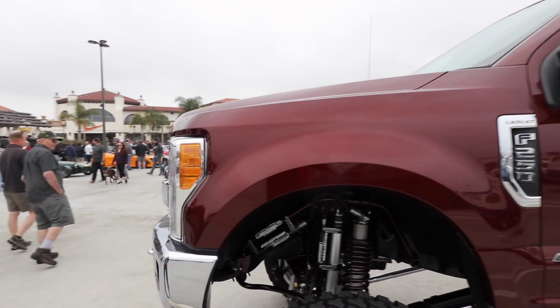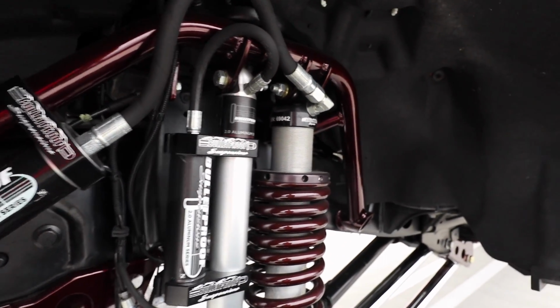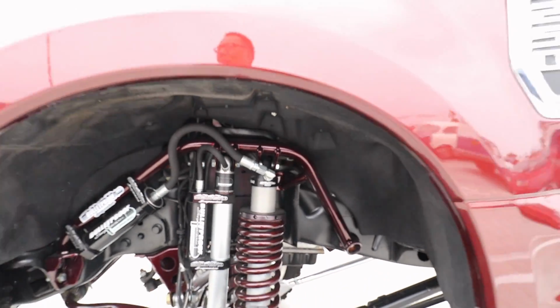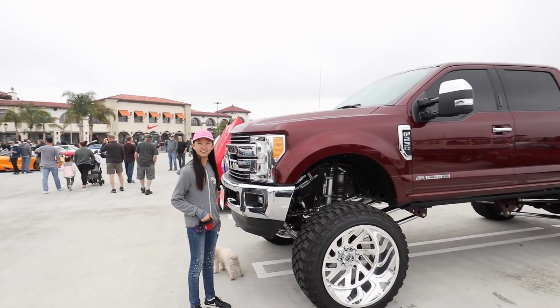Daddy, this is actually taller. Look at it. I mean, I could fit the entire camera in here. It's taller than me. Look how big it is. Tally can't even reach the hood.